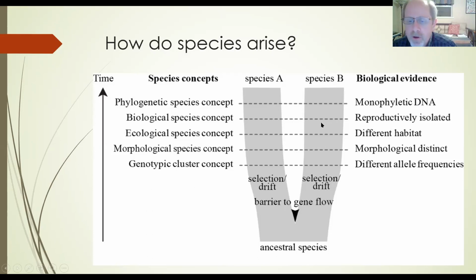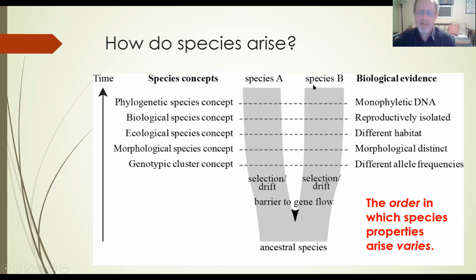But maybe they still can reproduce with one another. A few thousand generations later, they accumulate more mutations. And now finally they've become reproductively isolated and they can no longer reproduce with one another. So they fit the biological species concept. But they're not yet monophyletic. They don't form these groups in the tree diagrams. But given a few thousand more years of mutations, they might eventually reach that state as well. So the different ways of recognizing species actually accumulate over time. That's the big idea. This is the central idea of what a species is.